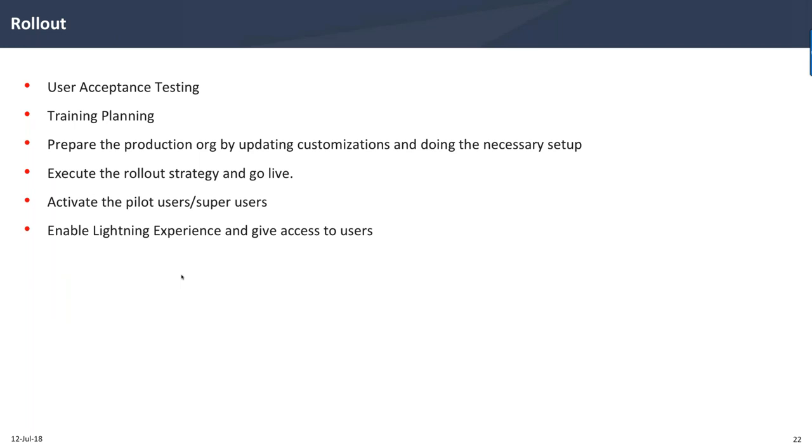And when it gets to rollout, we basically have to plan for user acceptance testing. Once that's completed, we go about executing our rollout strategy. All of these are defined in the migration plan that I mentioned before, and then we essentially execute that.